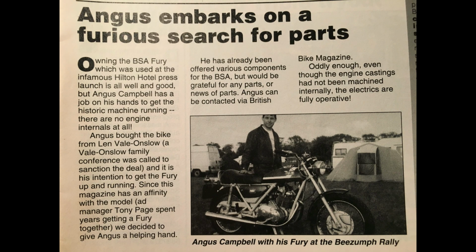So the grand master plan was to try and find the parts to complete the build on this motor and get it running, in the same way that Tony Page was attempting to do the same thing with a build from scratch himself, which he began in the mid-70s. And so what I did following acquisition of the bike was take it to a number of shows to publicise it, and also I was invited to display it at the 1993 BSA 3 rally, where it was displayed alongside Tony Page's bike at the time, because he did manage to ultimately acquire a running BSA Fury from another associate in the circle.